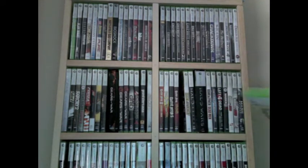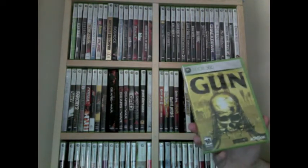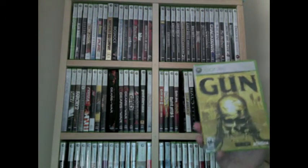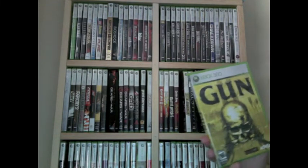What was it? Let's have a look on the back. 2006, I imagine. 2005. Wow. Yeah, it's 2005. So older than what I thought. But it's still a good game. In saying that, I've not played it for a year. But I know when I did play it a year ago, I kind of enjoyed it. But I did notice how badly it had aged, in my opinion.